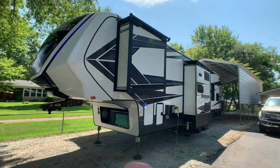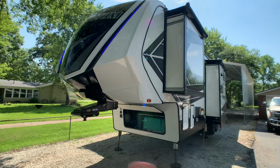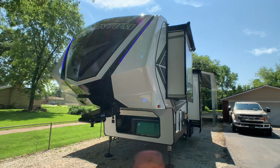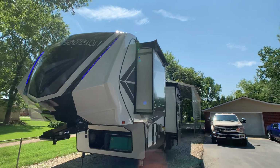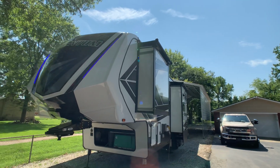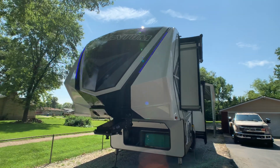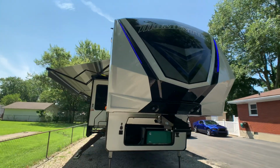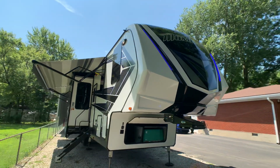Beautiful coach. Does have the Morryde hitch, and I believe that was an option. This is fully loaded. It has every single feature you could possibly imagine having on it. You almost forgot, you do have slide awnings or slide toppers over your slide outs. Beautiful coach. I know I didn't get everything.